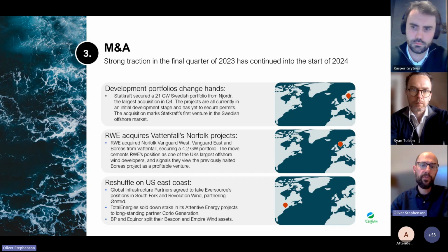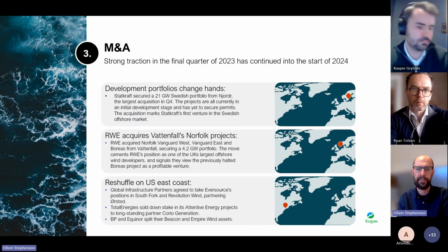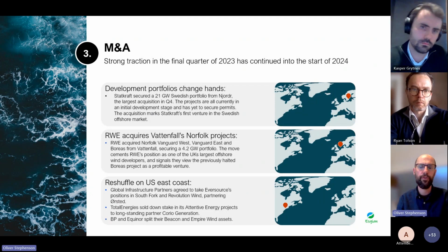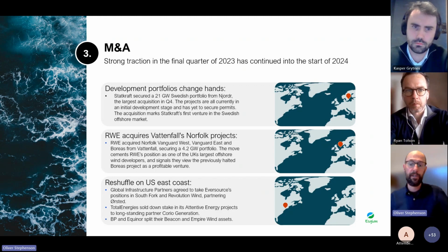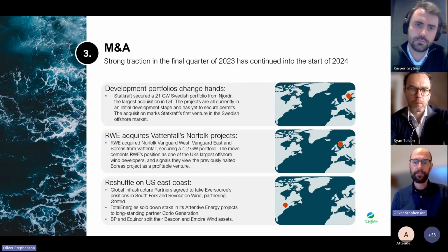Key trend for us at the end of 2023, the most notable single transaction I mentioned briefly earlier. And to us, this was largely responsible for this change that we had in sentiment at the very, very end of the year in December. And that was RWE taking ownership of the Norfolk portfolio in the UK from Vattenfall. Important for us because it really cements RWE's position in the UK, already a significant developer, now one of the largest in the country, a really big position that RWE has in the UK.